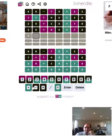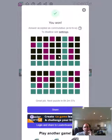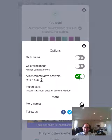So let's try, what have we got? 1, 2, 4 and 7 are the only digits. 7 plus 4 plus 1 equals 12 is completely plausible. There we go. Oh, I forgot to disallow that in the settings. I don't like it when it accepts commutative answers.